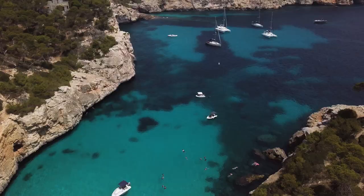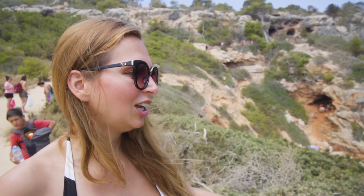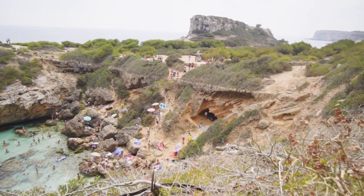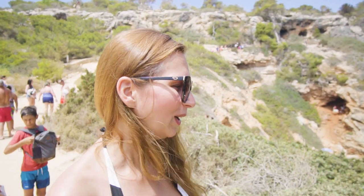We are in Cala dos Moros. As you can see, the water is just crystal clear. It's very blue and for me this place looks like Thailand or some place in Asia. But you don't need to go far to explore such unique places. We're here in Mallorca in Europe. It's just a couple of hours of flight from wherever you are in Europe.